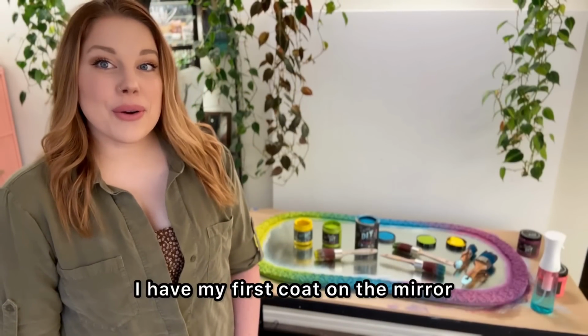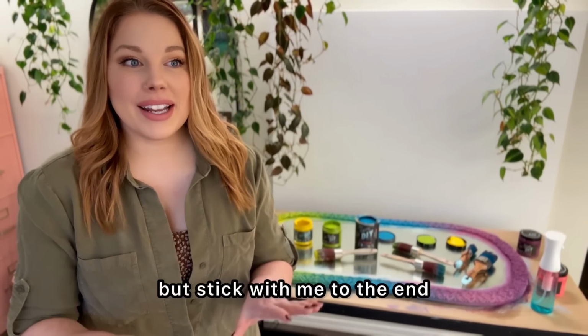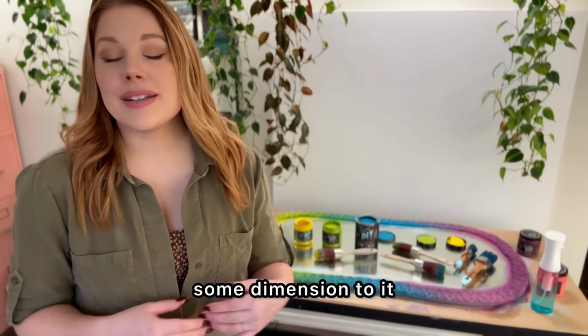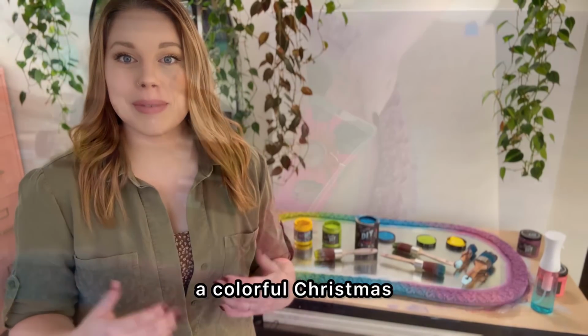I have my first coat on the mirror, and I know it looks like a rainbow threw up on it, but stick with me to the end because I have some plans on how I'm going to add some depth, some dimension to it, and how I'm going to incorporate this into a colorful Christmas.